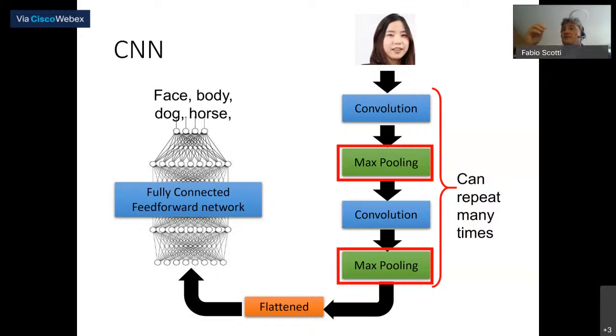At the end of the last selection created by the max pooling layer, you will get a lot of features, maybe 2,000 or 16,000 features, expressing all the features extracted by the previous layers. Then you can use a classical fully connected feed-forward network, which classifies the object with respect to this very reduced and interesting vector of features. So at the end, you can train this fully connected feed-forward network to recognize a face, body, dog, horse, for example for object recognition, identification, and classification. So how can we use those big and relevant convolutional neural networks to do authentication?